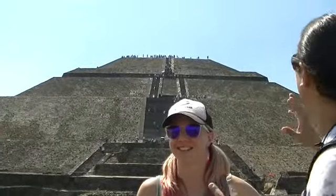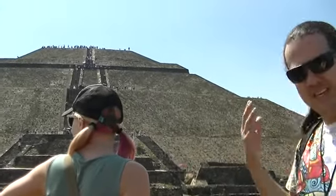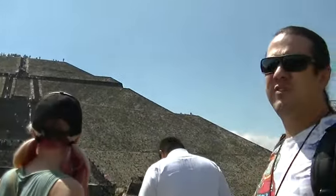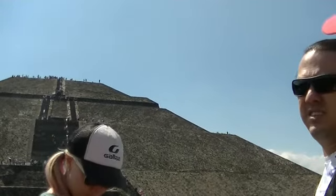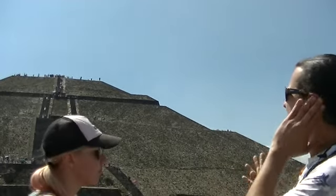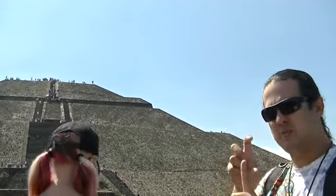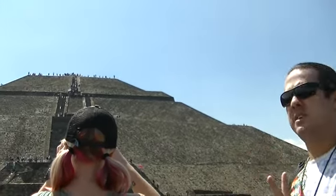So over here we are in the most recognized, but not the most important, because the whole thing is important. We are in front of the Pyramid of the Sun. It is 255 meters side to side and 66 meters high. This is the one that has been built in only one stage, from year zero till year 150 of the current era.